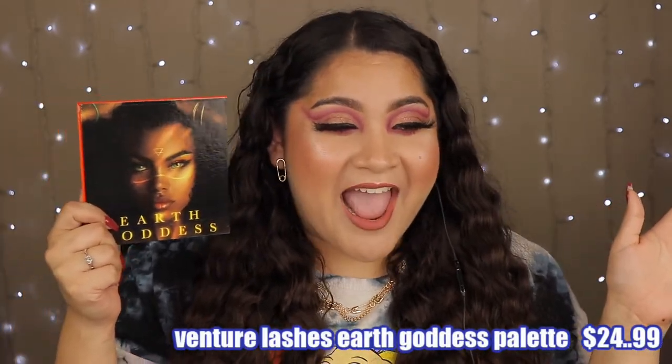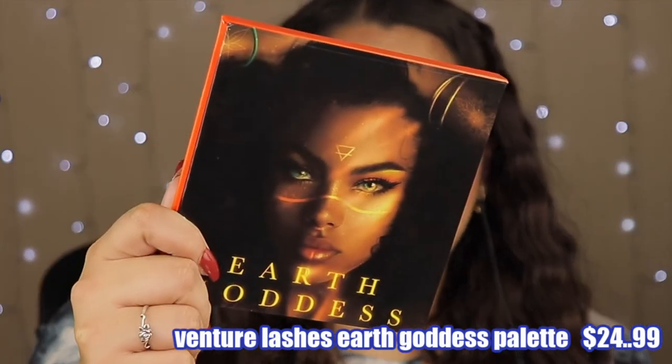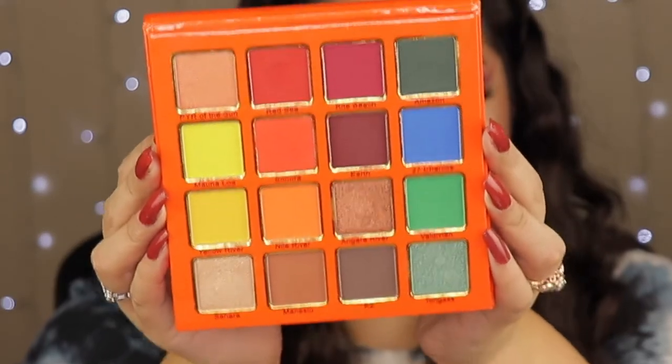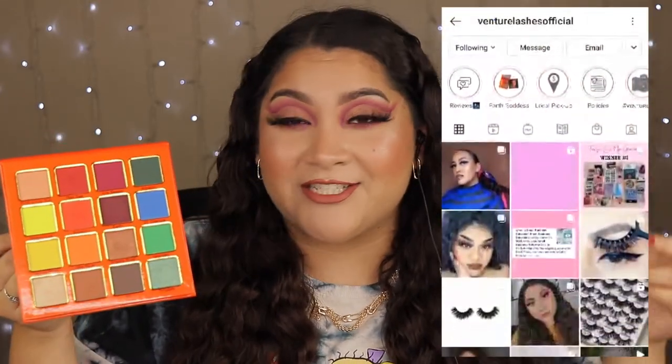So this next palette is from a small business. Support your small business. It's an indie brand called Venture Lashes. Look how beautiful this woman looks. This is the Earth Goddess palette. But wait, just wait. Bam! Ever since she came out with this palette, I knew I needed this in my life. I love this palette. So pigmented, and the quality is amazing, you guys. Definitely go check out Venture Lashes if you haven't already.